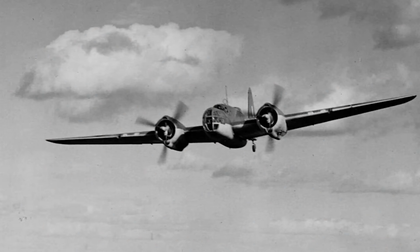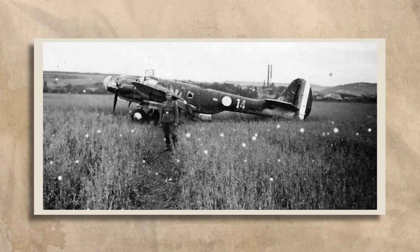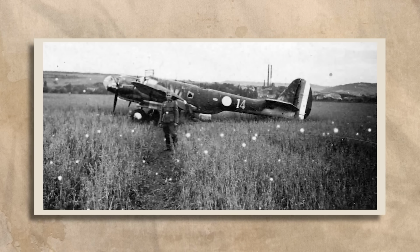Now, in a poetic twist, the French were the first to operate the Martin 167, and they would also be the last. Though the Vichy aircraft had been all but wiped out, those which had escaped with Free French forces saw continued operations throughout the entirety of the Second World War. Later on, based out of Allied reoccupied North Africa, Free French Air Force Martin 167s would operate a combination of liaison, reconnaissance, and bombing missions.